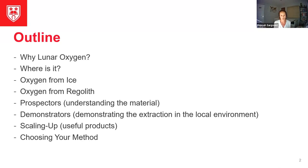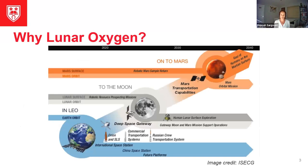Okay, so from the top, I always like to start with this schematic, which is looking at the moon to Mars roadmap. And this is a major focus of human space exploration. So in recent years, a lot of crewed exploration has been much closer to Earth in terms of being on the International Space Station, but a lot of that is actually enabling some of this exploration further out into the solar system. So on the International Space Station, we've been looking at how to keep a crew alive for prolonged periods of time with relatively minimal resupply efforts from Earth.